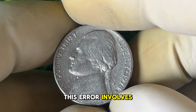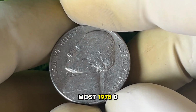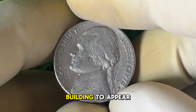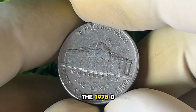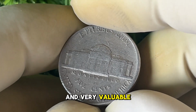This error involves the detail of Monticello on the reverse. Most 1978 D nickels are perfectly fine, but a very small number were mistakenly minted with a defect that causes the building to appear with extra, unclear details. This subtle yet highly sought-after error makes the 1978 D Monticello Jefferson nickel extremely rare and very valuable.